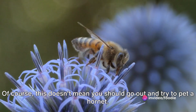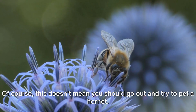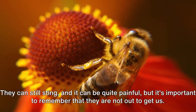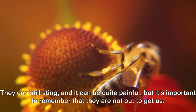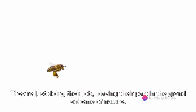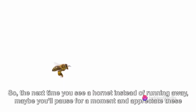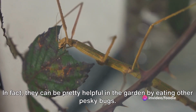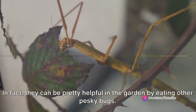Of course, this doesn't mean you should go out and try to pet a hornet. They can still sting, and it can be quite painful, but it's important to remember that they are not out to get us. They're just doing their job, playing their part in the grand scheme of nature. So the next time you see a hornet, instead of running away, maybe you'll pause for a moment and appreciate these hardworking, helpful insects. In fact, they can be pretty helpful in the garden by eating other pesky bugs.